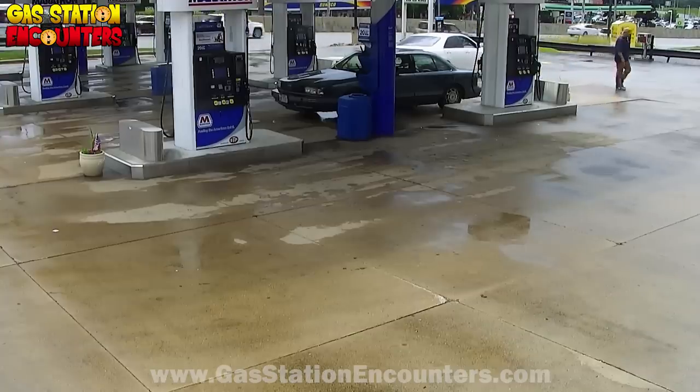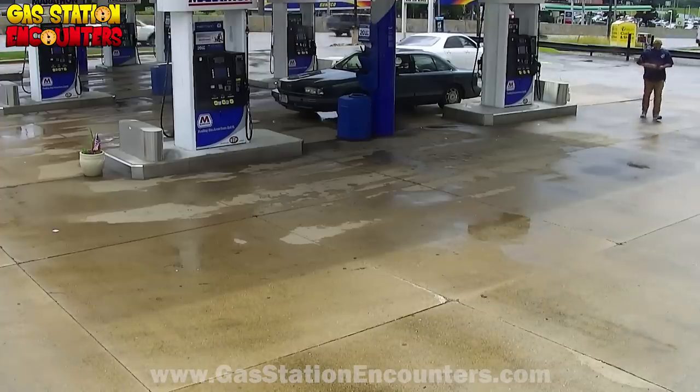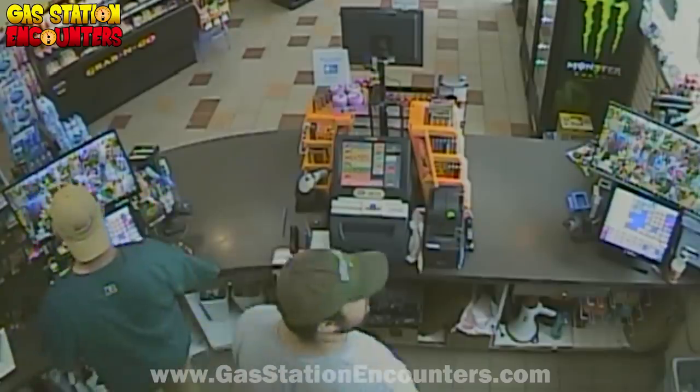So he's gonna make his way back into the store and the car is gonna be pulled backwards. They're gonna go back towards the pump and then the driver is gonna get out and she's gonna come inside and she's gonna see what the heck he's talking about.